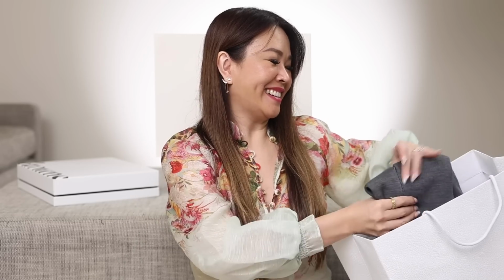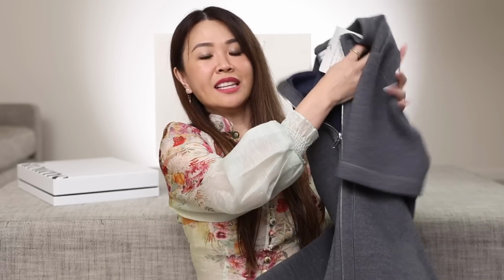And what is a haul without something pre-loved? And in this Dior bag, I shouldn't say I got, hubby, I was so impressed. Hubby actually found this from The Real because The Real were having a sale or something, maybe like an extra 20% off. So it's in this really sort of thick fabric.